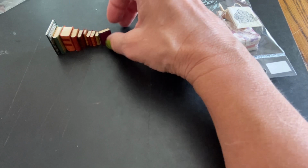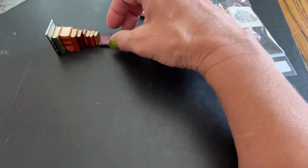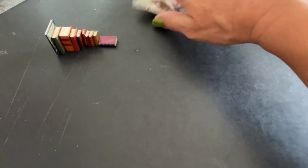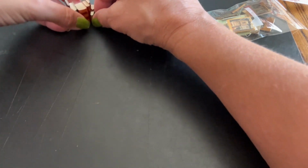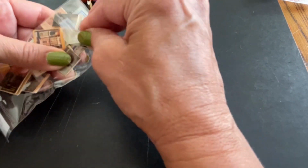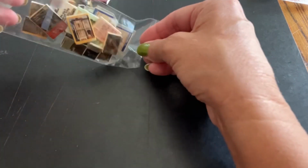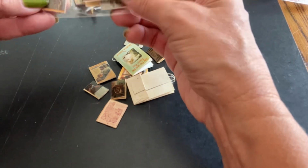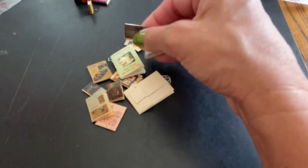Well, they're not in order, but you get the idea. So in that packet, there were 10 little books for your dollhouse. And there was also this packet for $2 of magazines. Let's look at them. I won't try to organize them. We'll just look at them one at a time because these all have little things on them.